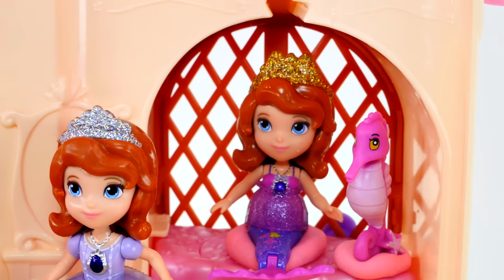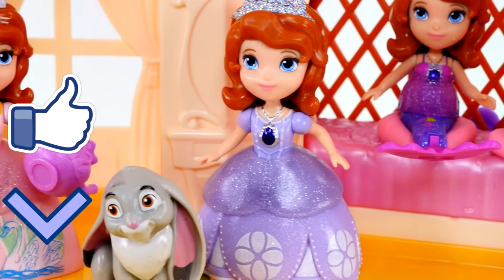There you are. Well, guys, I hope that you enjoyed checking out these Sofia the First dolls with me.